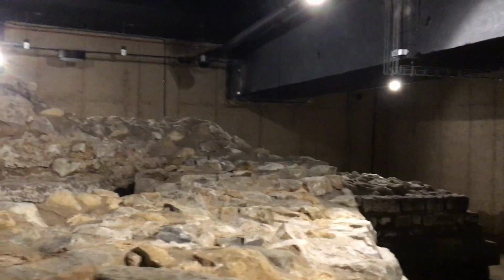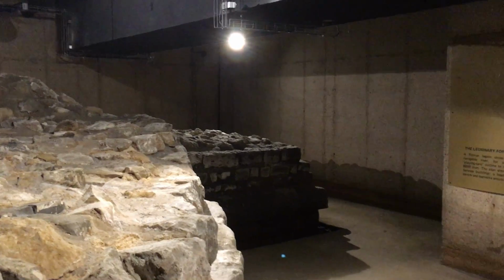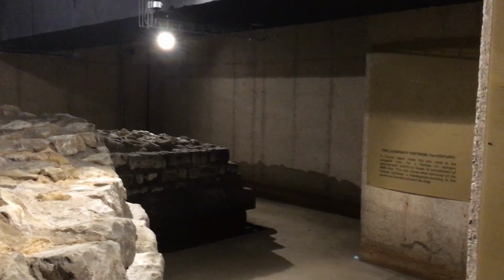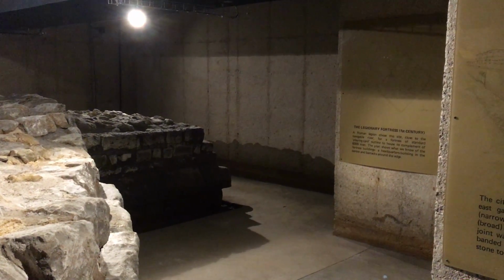So would this wall have continued along then, right along here on the right-hand side, where this other wall is? Is there more Roman wall going, or is this what's actually left? There is more Roman wall running off in that direction. The wall runs up to the corner of King's Square.